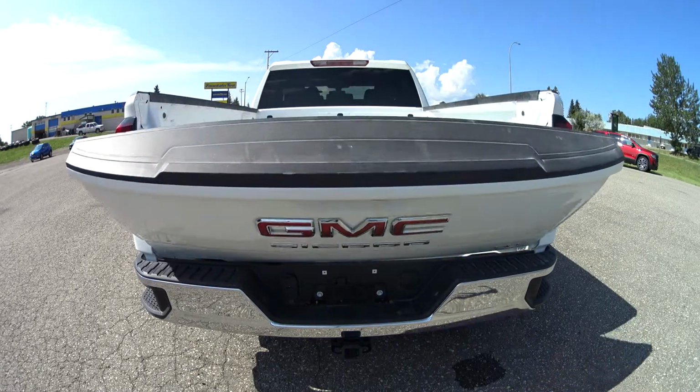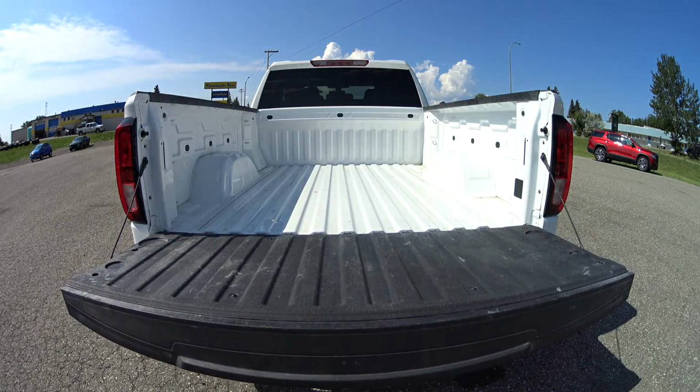It is a power tailgate. So if you're backing up somewhere and you just don't want to get out and push the button, that is a convenience feature that does come with the SLE trim on this Sierra. So it actually looks really good. It would make a nice truck.